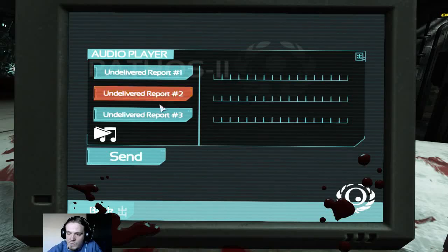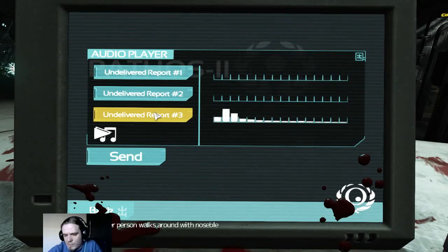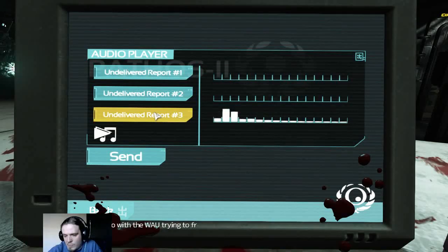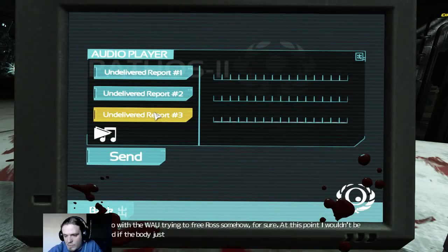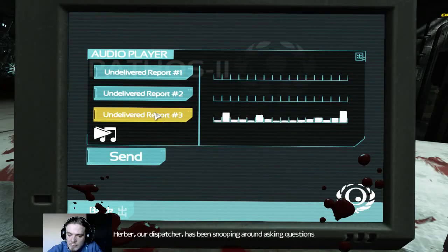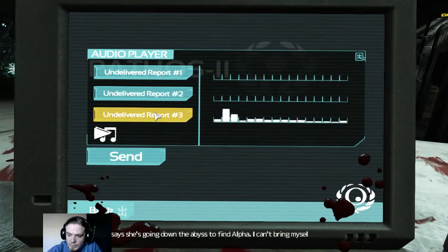Delenda est. Things are out of hand. The staff looks like they're about to explode. Every other person walks around with nosebleeds, and the rest keep wiping stains of blood from their eyes to keep them from overflowing. It's to do with the WOW trying to free Ross somehow, for sure. At this point, I wouldn't be surprised if the body just got up and left. Rally Herber, our dispatcher, has been snooping around asking questions she shouldn't. She says she's going down into the abyss to find Alpha. I can't bring myself to stop her.